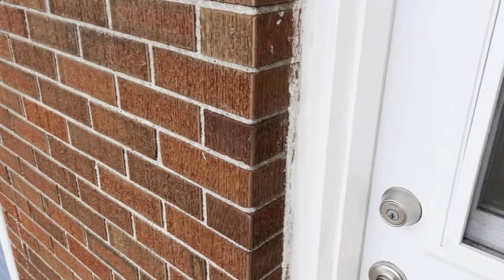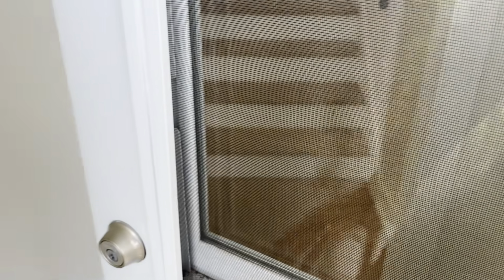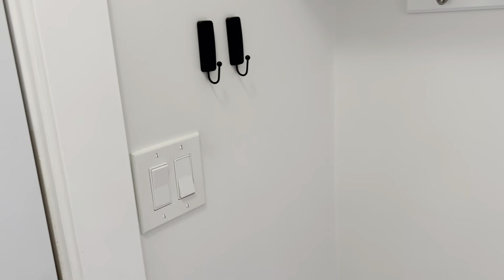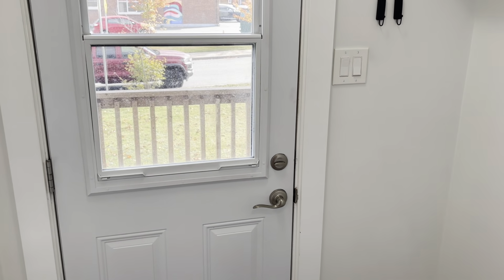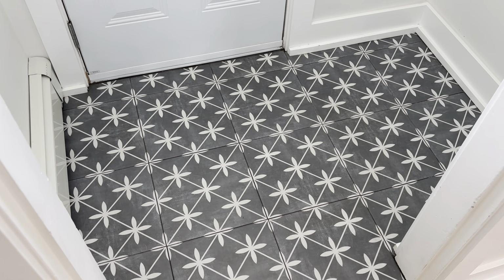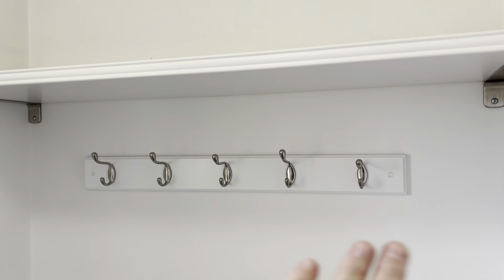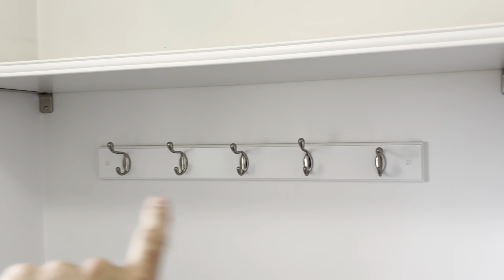All right, so let's go inside. That's a newer front door system. Newer back door system. When we get back there, flooring's been redone and upgraded. Really, really nice. So when we walk inside, it's all solid surface flooring throughout. So we walk onto a tile floor, and then on the right-hand side, there's your shelf across the top, and then you have some hooks here for coats and shoes and that type of thing. And then we have hardwood and tile throughout the rest of the unit.